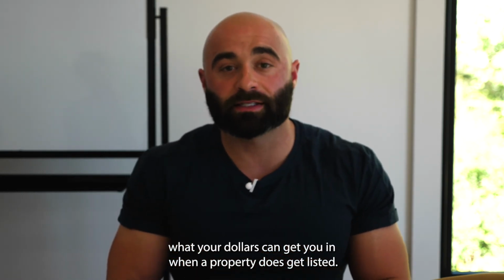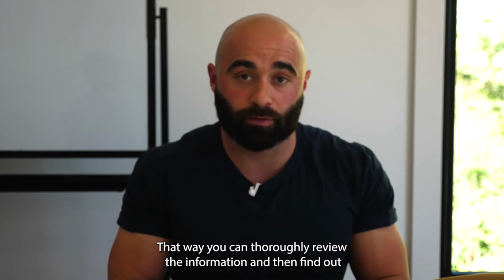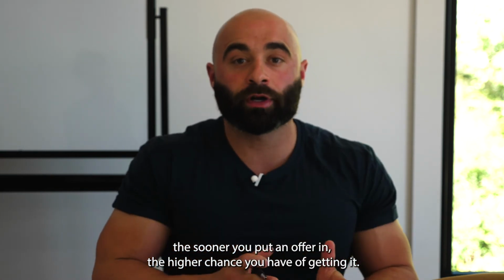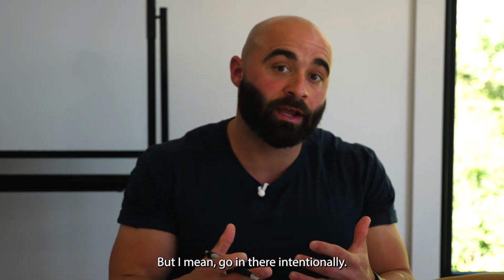And when a property does get listed, make sure your agent gets the things that are important to you ASAP. That way you can thoroughly review the information and find out if it's worth your time to go look at the property or not. And when you do get inside the property, understand the sooner you put an offer in, the higher chance you have of getting it.